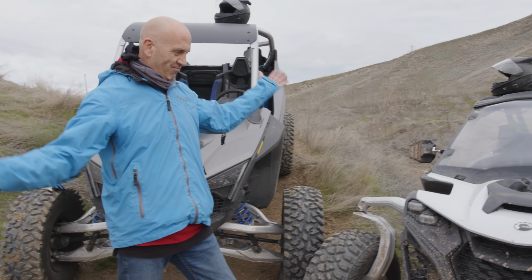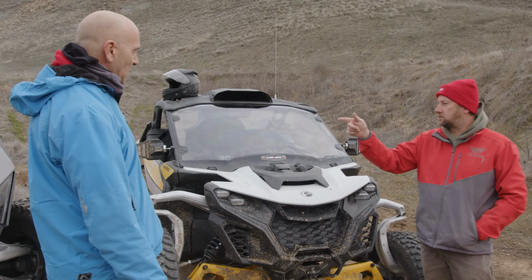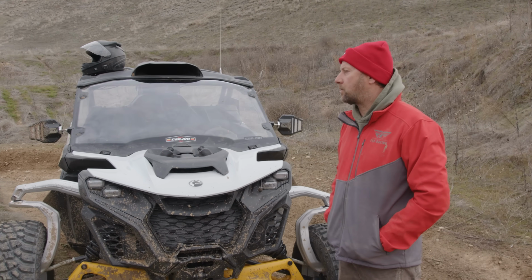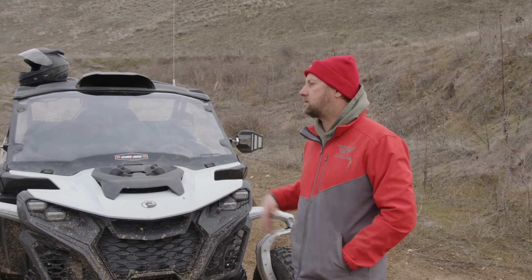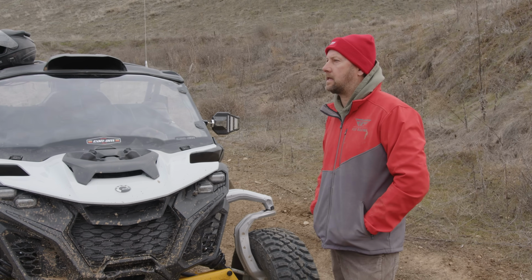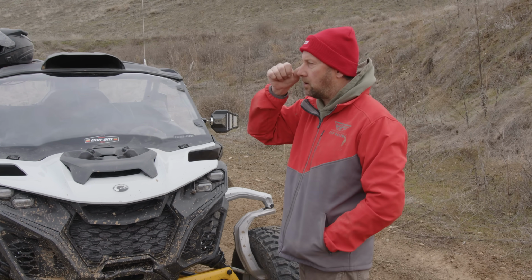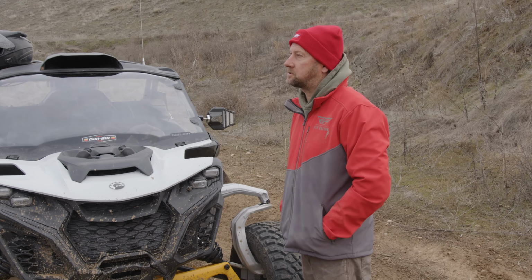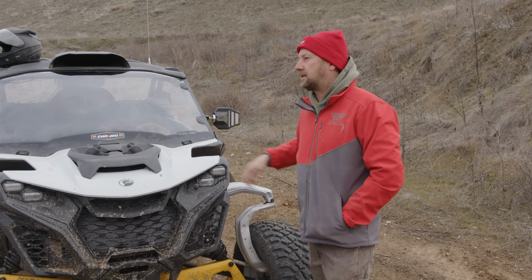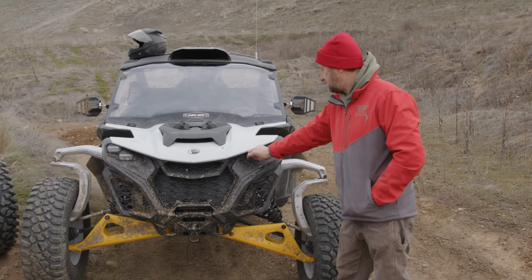Even in the tight stuff, I think this would be great in the mountains. The bummer is there is no base model Pro R without the electronic shocks right now. But you probably could find one from last year, or maybe next year they'll come out with that again, with the cheaper shocks, to save a little money. That's all I'm saying. They're fine the way they are. 100%. You know, 37, 38 grand versus 35. That's a lot of money, but bang for the buck, I'd say they're worth it.